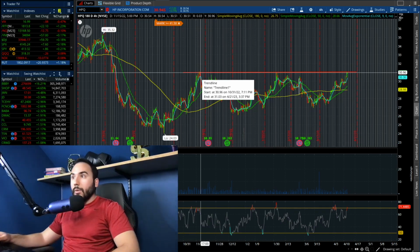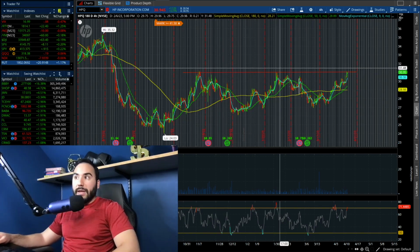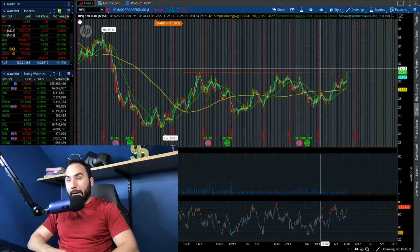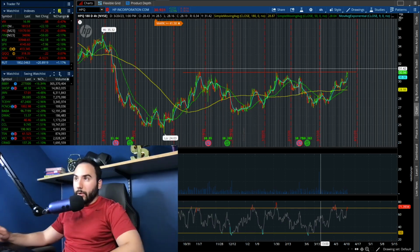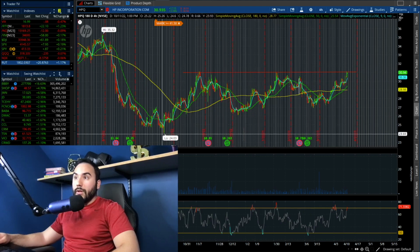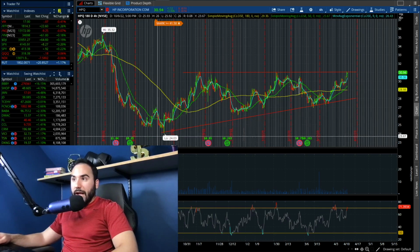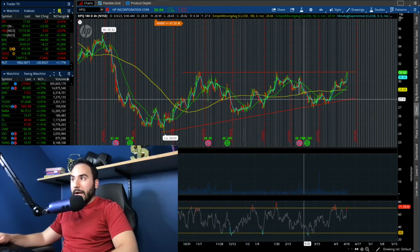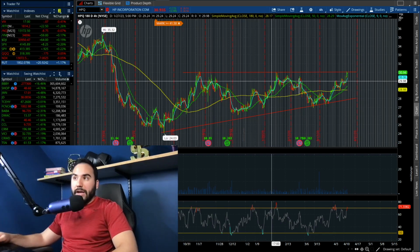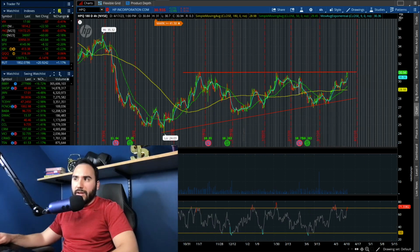You guys can see we hit it back in November. We got rejected multiple times. We also got rejected back in February, and we did last week a little bit, and now it's looking like it wants to plow right through 31 bucks. So we are noticing that resistance, and also that we've been making higher lows into that resistance. You guys see right here, higher low after higher low. So in other words, this, guys, is an ascending triangle. So if we do break out of 31 bucks, let's put my alert at 31.50.